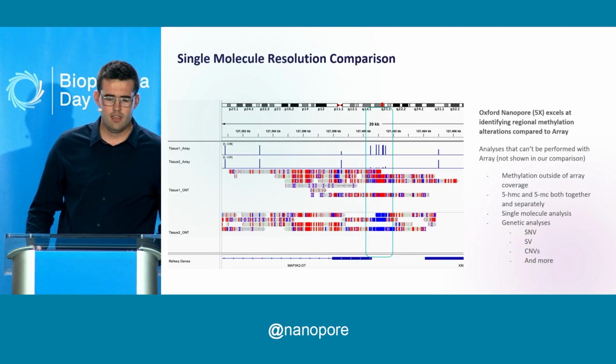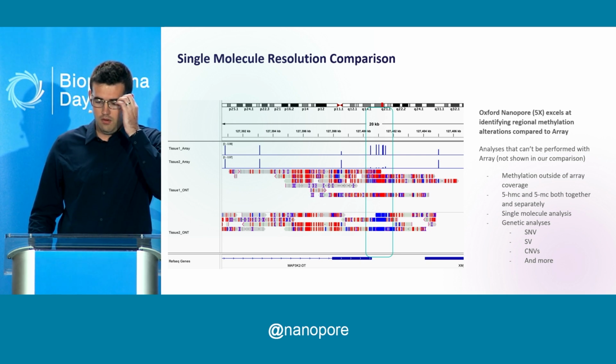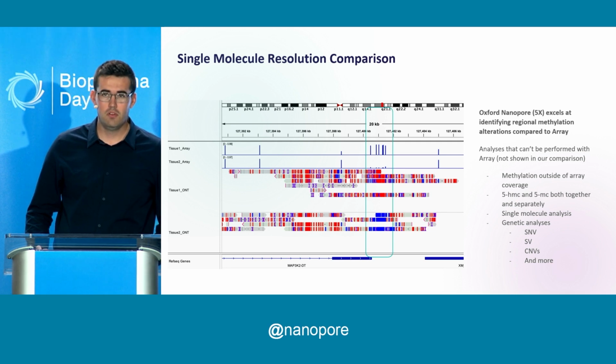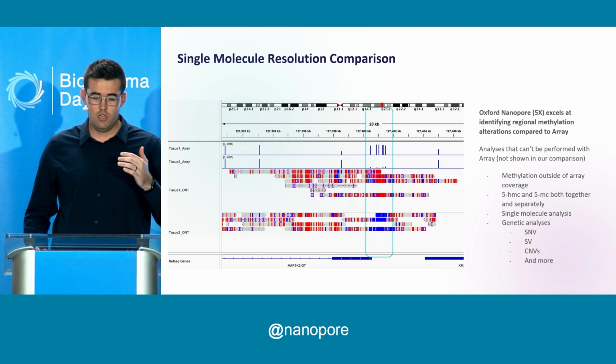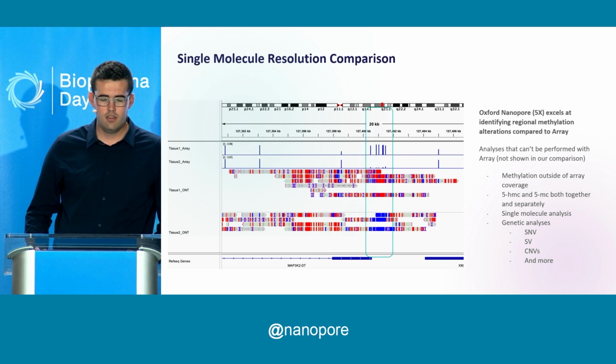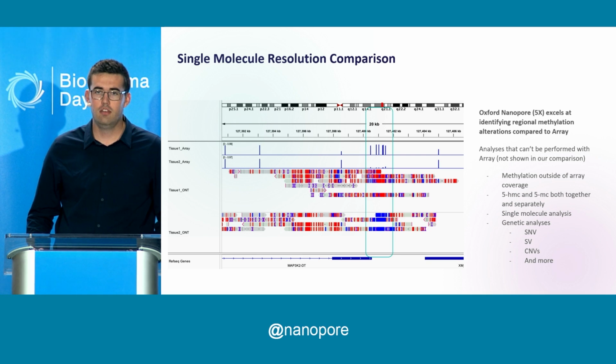Where we get really excited is the ability to do single molecule resolution. So you'll see in this example, we've got two tissue types that are shown on both the array and the ONT platform. And this is really common on the array, where when you're looking at individual regions, you've got 5, 6, if you're lucky, you'll get up to 10 or 15 CpGs across a region. In this case, you can see there are hundreds of individual CpGs in that island. If you look on the top line of the array, you can see they're highly methylated in one tissue and low methylated in another.